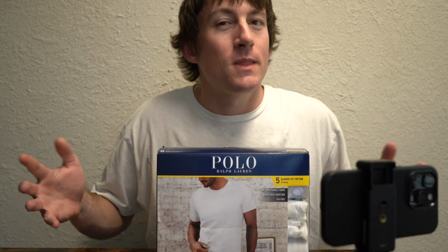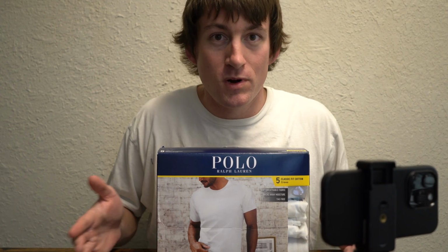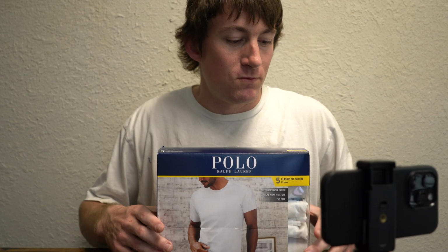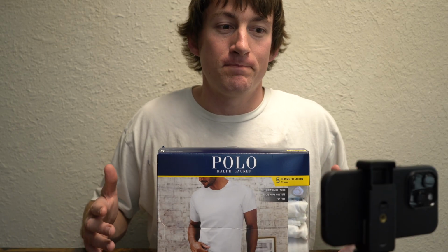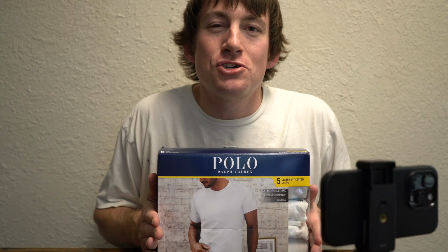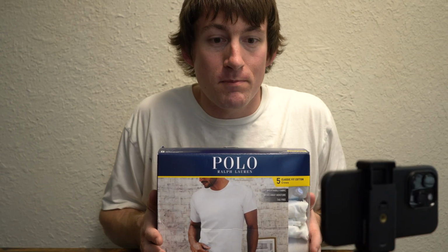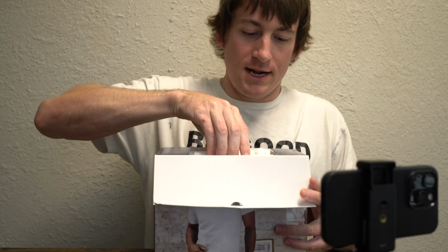But if you go to Dillard's and you buy this, one thing you'll notice is it has security wrapping around it. Obviously not in the video because they took it off after I purchased it, but not something you can try on, right? And they're undershirts. They come bundled up together in the box, rolled up.